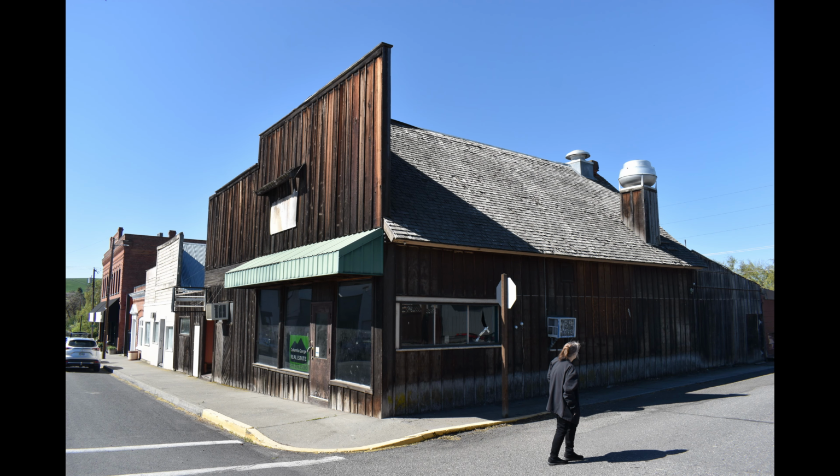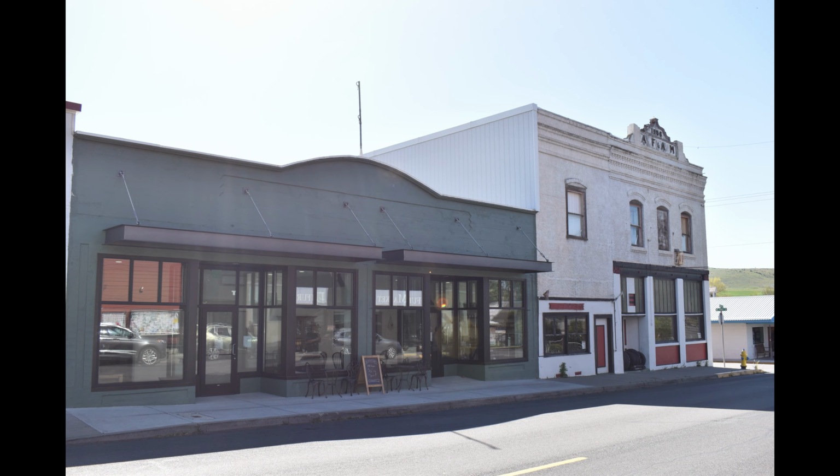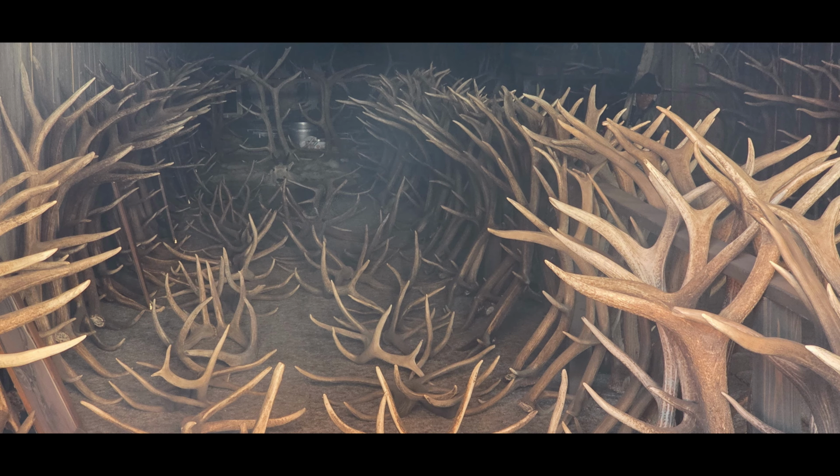However, downtown isn't happening. We look in a store window, we see antlers and bank teller stations. It looks like they're trying to clear out.